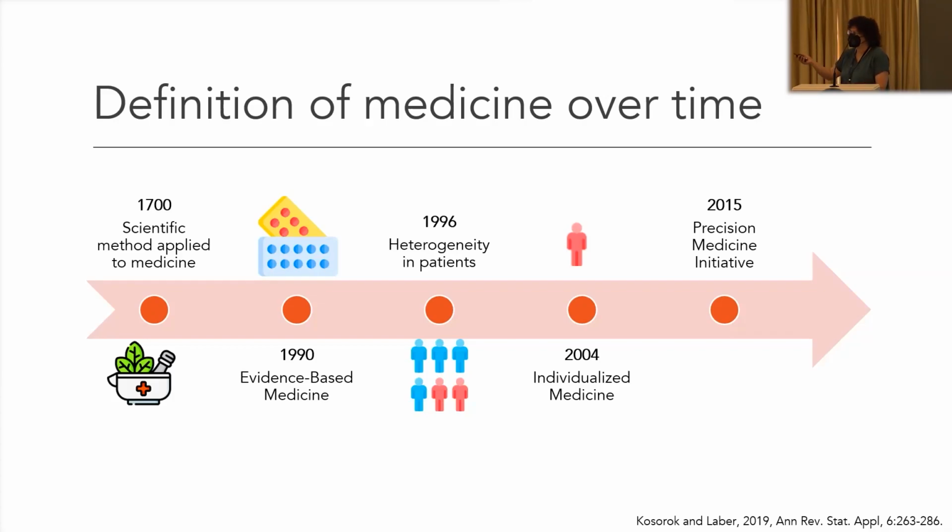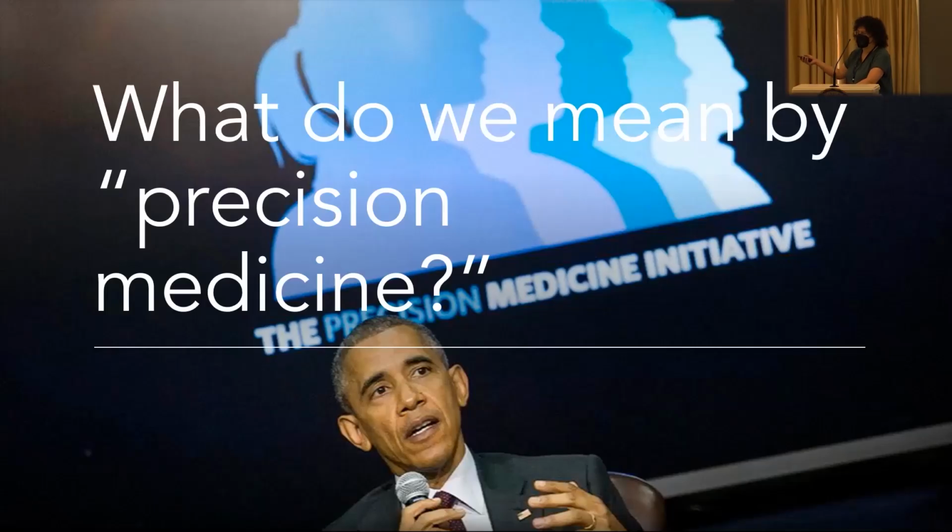And then as the data growth has increased in recent years, we've become more and more able to integrate omics data and online electronic health records and other kinds of data in a much larger, more systematic way, and begin to say, let's really try to tailor things to individual people. And so that's kind of how we got to the point where this was on the president's radar of, okay, we're actually going to invest in this precision medicine concept as a thing.